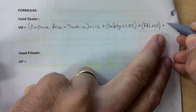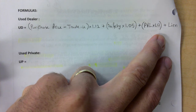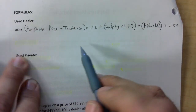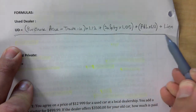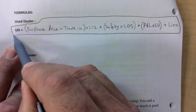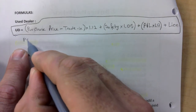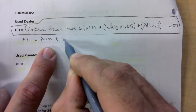Plus the lien, which is not taxed. So you just tack it on to your formula. And I like to box in important information. So UD, right, stands for used dealer, and P&L stands for parts and labor.